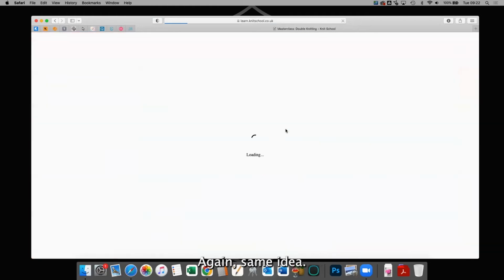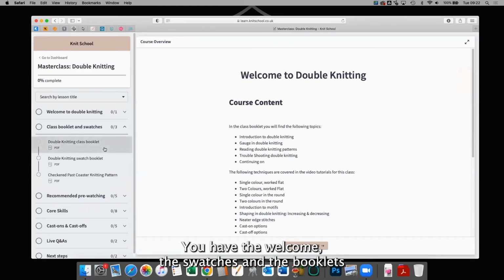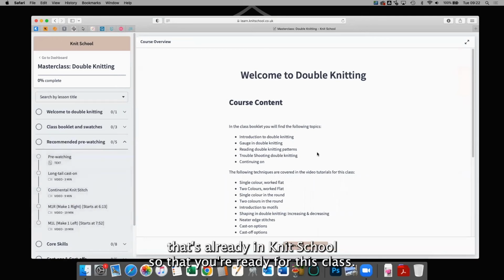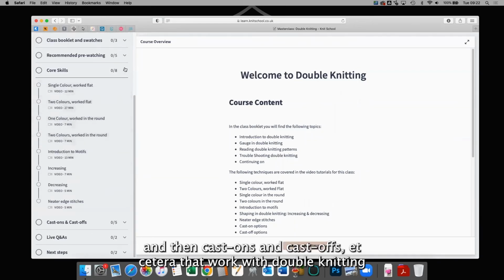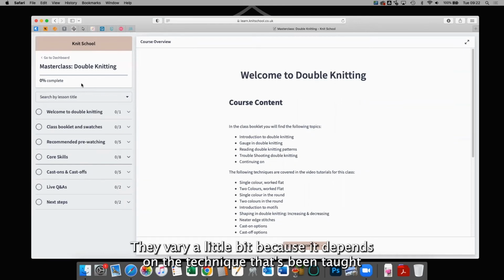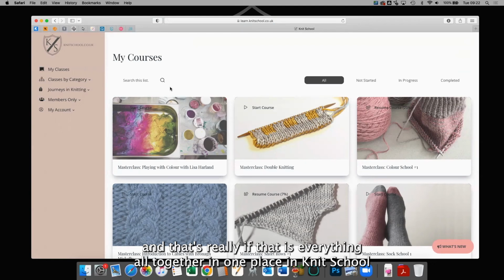Double knitting again, same idea. You have the welcome, the swatches and the booklets, and then you have things I would recommend that are already in Knit School so that you're ready for this class. If there's any pre-watching, it's all in Knit School. Core skills, and then cast-ons and cast-offs, etc., that work with double knitting. So all the classes vary a little bit because it depends on the technique that's being taught. And that's really it. That is everything all together in one place for Knit School.